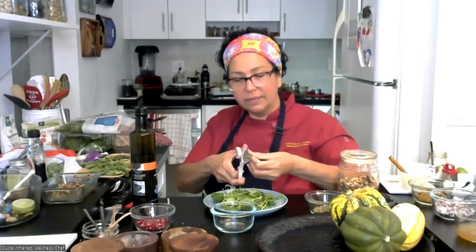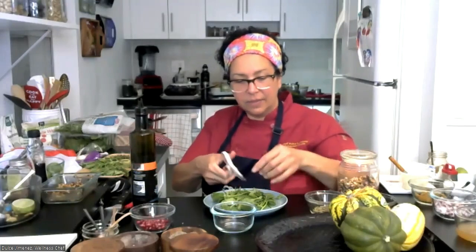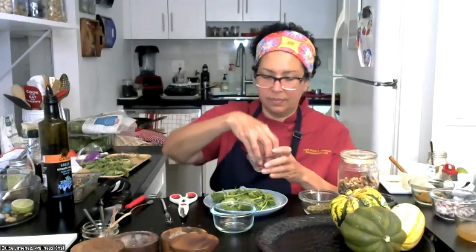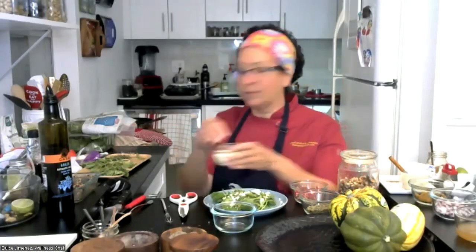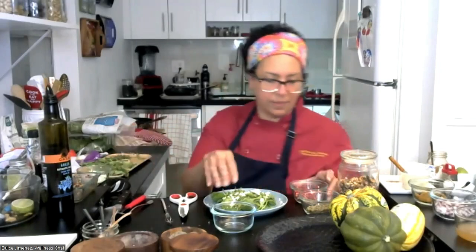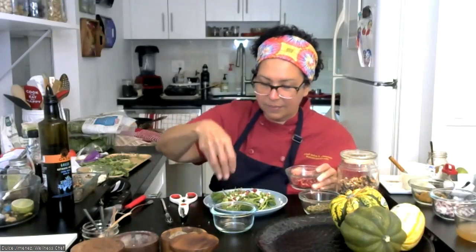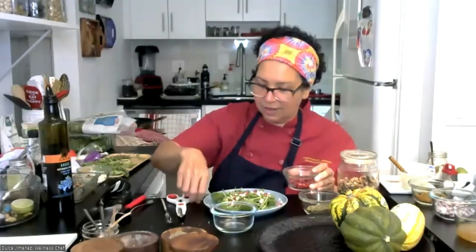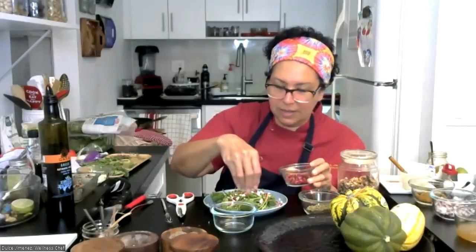I love using kitchen scissors because they facilitate your work. Now I'm gonna add cheese on top. Very simple salad, but it's so good. I only wanted seeds. And you want plenty of those in your salad. That's the start of the salad.